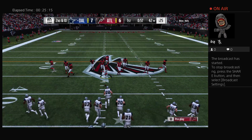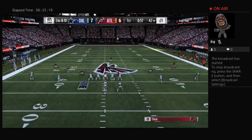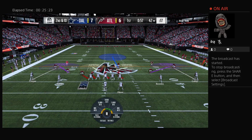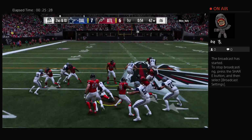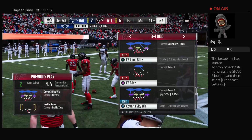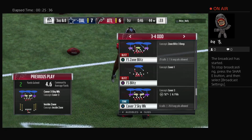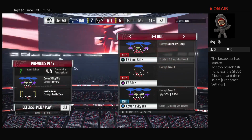Ball on the 42 as they come up 2nd and 10. On second down, Elliott. And very little daylight there. They'll get a couple up to the 44. That didn't appear to be a run blitz. He just darted in once he saw the run develop. That appeared to be a case of see ball, get ball.